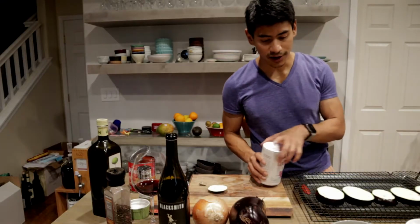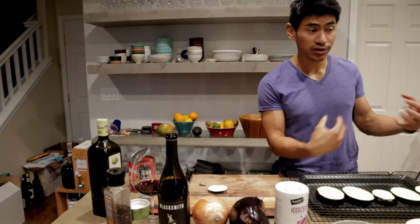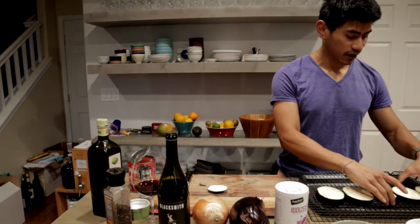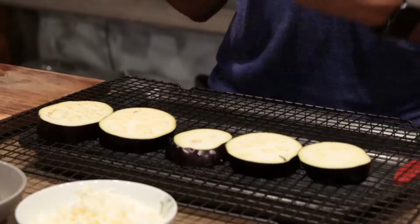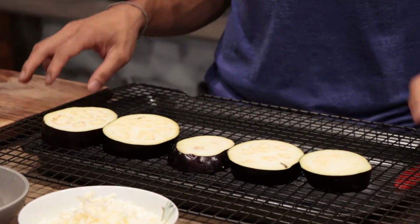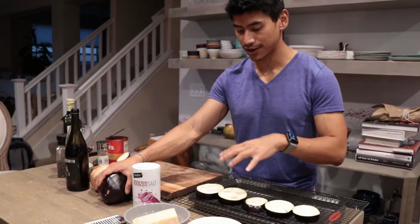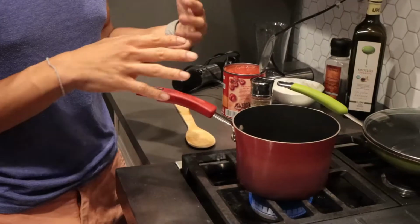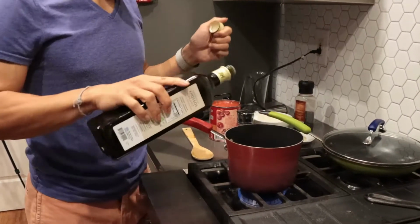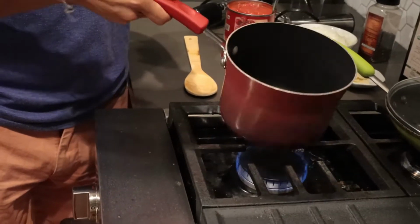What this salt does, if you've cooked this before, is draw out the moisture, and with the moisture, the bitterness of the eggplant, and it makes the eggplant a little bit more dry and firm, so when we cook it, it's going to be more flavorful. I'm going to repeat that. We want to leave this eggplant in salt for about half an hour. So we're going to make a simple tomato sauce. We're going to start off with olive oil, medium heat, and let the oil come to temperature.